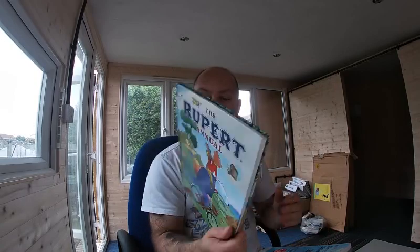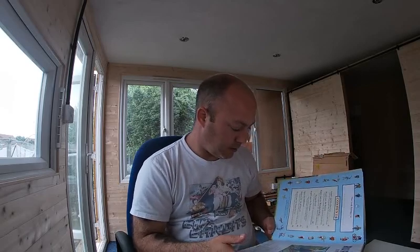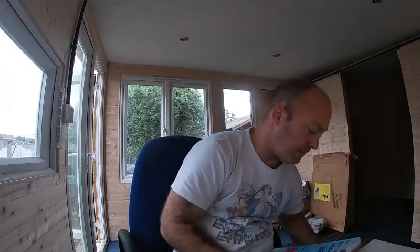Couple of books. I bought the Rupert Annual. I think it's the 2019 one. Yep. Number 84. That's probably gonna be a couple of quid. But still, bread and butter.